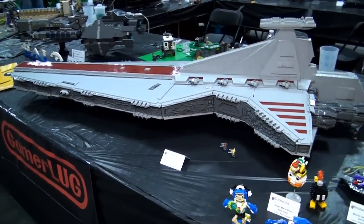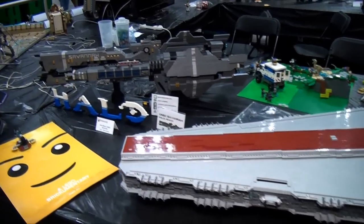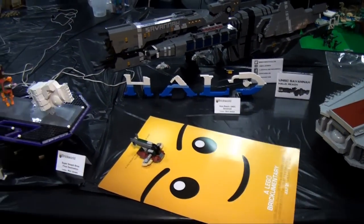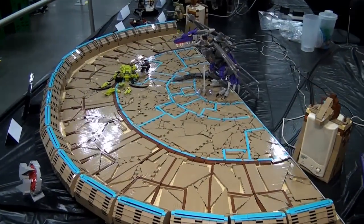These are really some of the most incredible builds in the whole convention hall. The level of execution and all that is just really, really amazing. These large, large spaceships with incredible detailing are just wild.